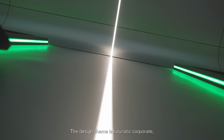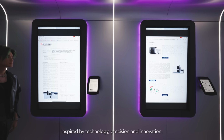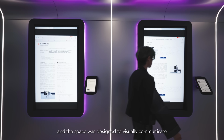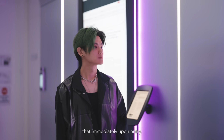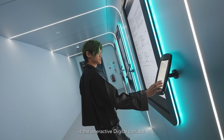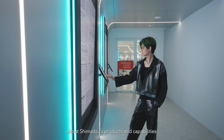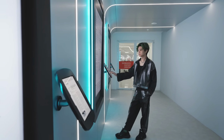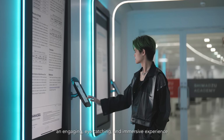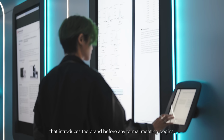The design theme is futuristic corporate, inspired by technology, precision, and innovation. These values are deeply aligned with Shimadzu's brand identity, and the space was designed to visually communicate that immediately upon entry. One of the standout features that I really love is the interactive digital corridor. This is a space that educates visitors about Shimadzu's products and capabilities. Instead of static displays, this corridor creates an engaging, eye-catching and immersive experience that introduces the brand before any formal meeting begins.